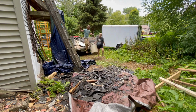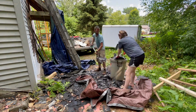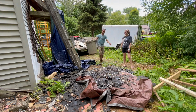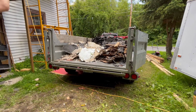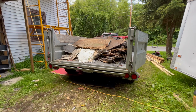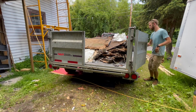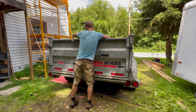We wanted to rent a dumpster, which would have been great, but just because of the cost of them and everything, that just wasn't in the cards for us right now. So this is why we do it this way, piling it up and taking it out in stages. I think we were able to borrow this dump trailer and a truck, so that really made a big difference and helped us out.